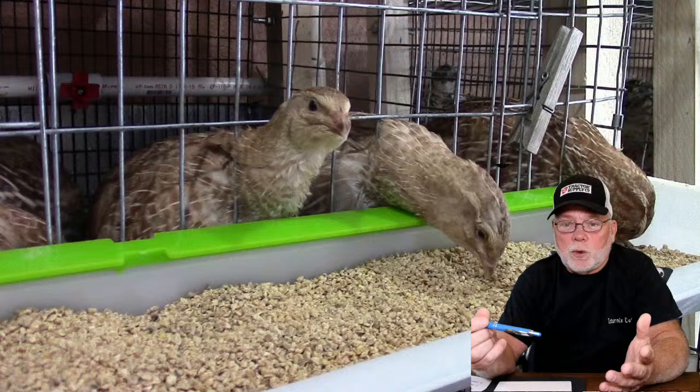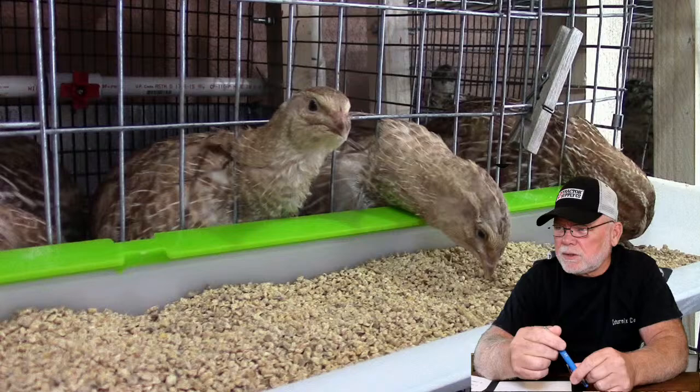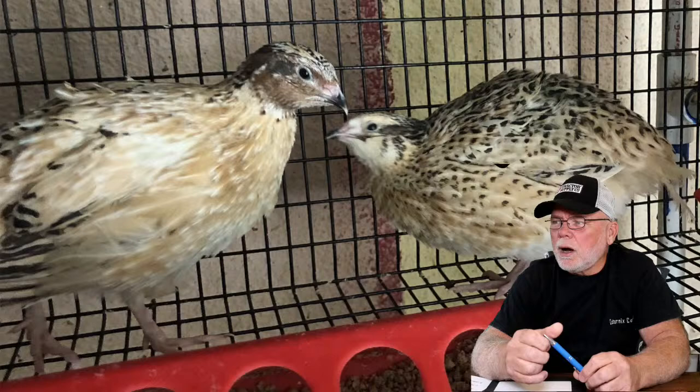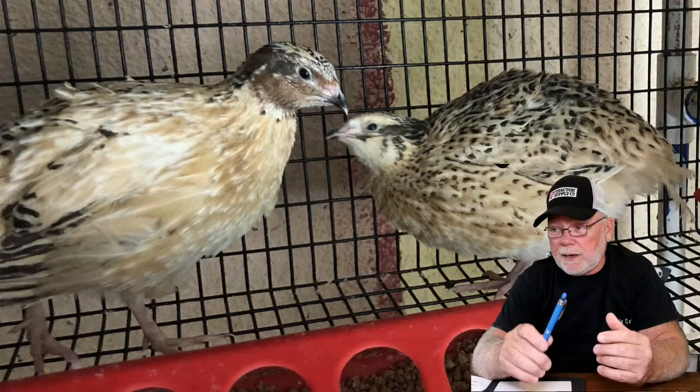This cage here is a 1-to-3 ratio. I believe the bird directly behind me is the rooster, and then you've got three hens over here on this side. Here's another cage. I think this is actually a 1-to-2 ratio cage. Again, because I selected the birds that I wanted in with that rooster, it's just a lot easier for me to keep track of the eggs. I know which cage they came from.